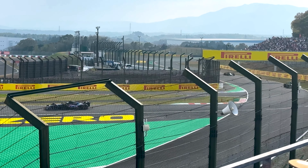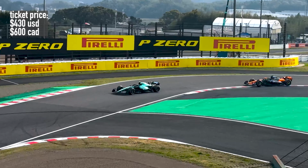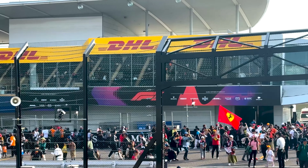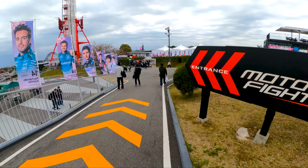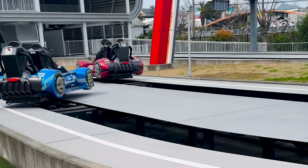As for the price, it all came down to about 430 USD, which is equivalent to 600 CAD. It includes access for the entire weekend. This grandstand is considered the mid-tier price point, and if you're looking for something like the main grandstand, that will run you around 800 to 900 USD. The price also includes entry to the theme park, which features a few racing-themed rides, and certainly will entertain your kids, or the kid in you.